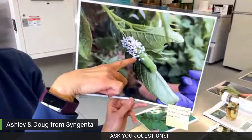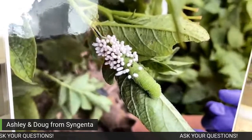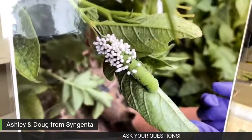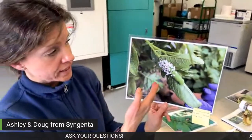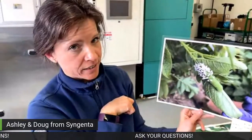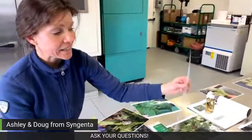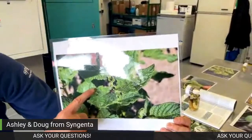So that's what it's done. That's all the wasp's eggs that have been laid inside of this cabbage worm, and the cabbage worm is obviously not going to do anything else. So the wasp has now taken care of that worm. We're also very focused here on making sure that our products get to the insects that are eating the plant like that, and they're not hurting some of these beneficials that I just showed. So that is most of what I had to share with you today.